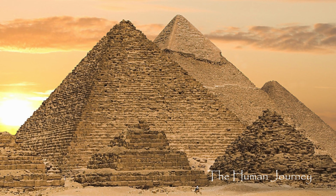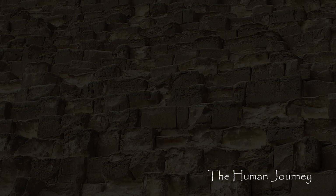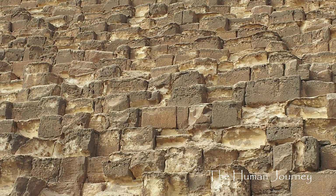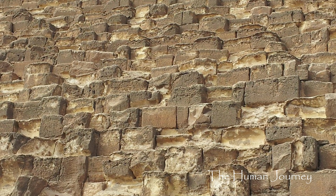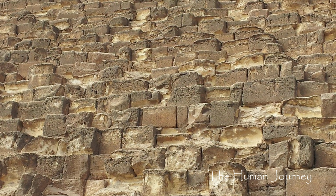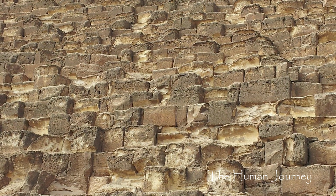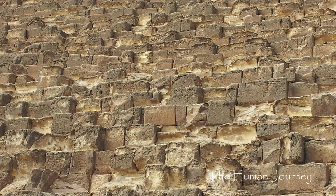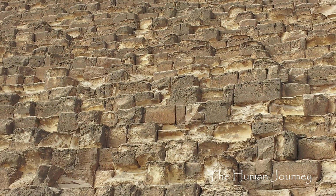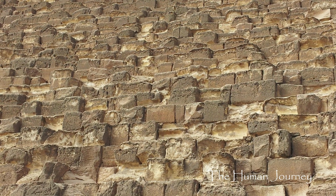So what do we actually know about the pyramid itself? Well, it was built with over 2 million stone blocks, which weighed somewhere between 3 and 30 tons. Some, however, weighed even as much as 50 tons. The base of the pyramid itself is around 600,000 square feet. And the outside of the pyramid has 144,000 casing stones, which were about 15 tons each.